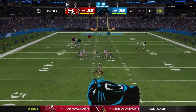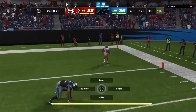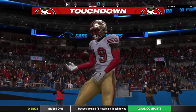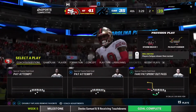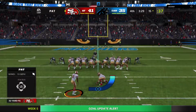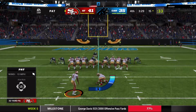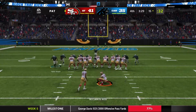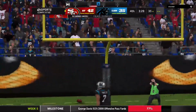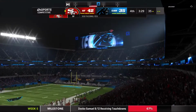They'll drop to throw. Caught it, Samuel. Touchdown, 49ers. Deebo Samuel, 30 yards. And the 49ers answer back with a touchdown of their own to break our tie and take the lead here in the 4th. Point after, right down the middle. And they will take a 7-point lead.